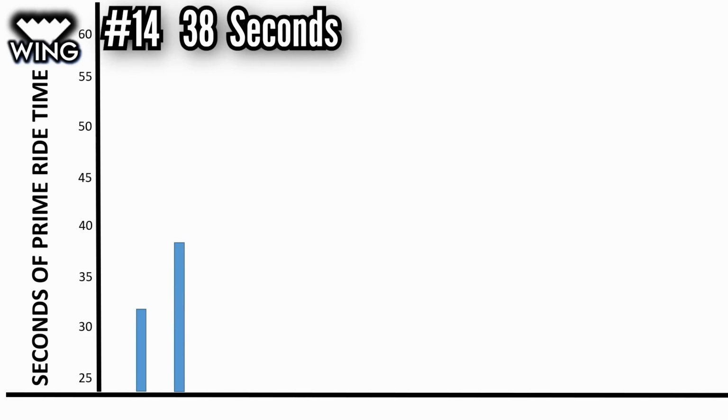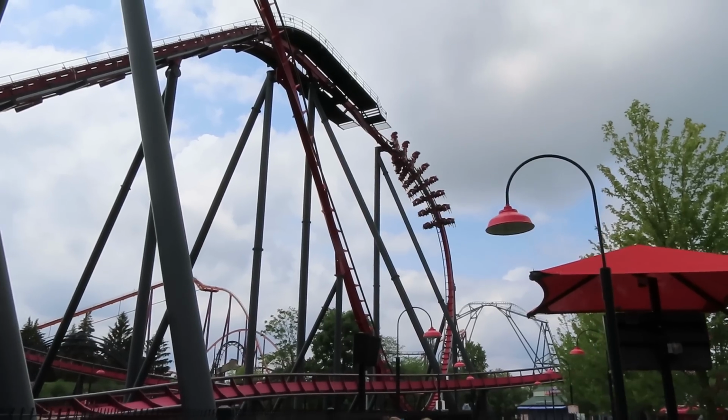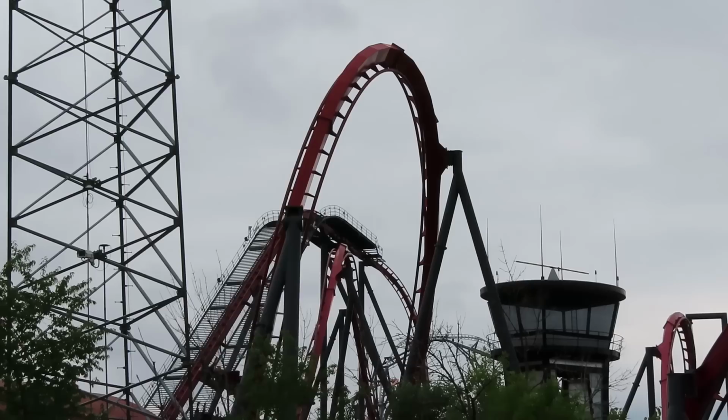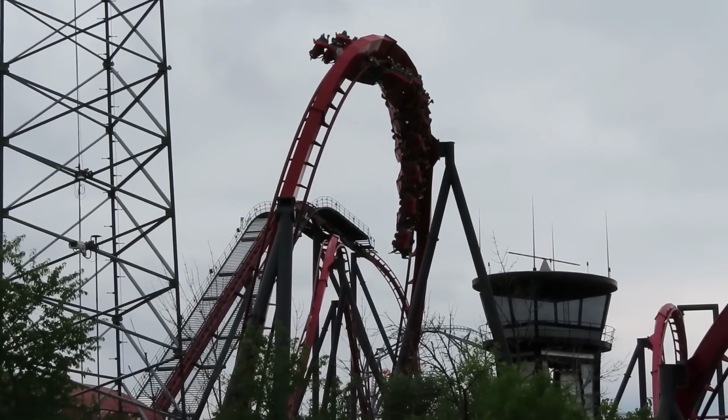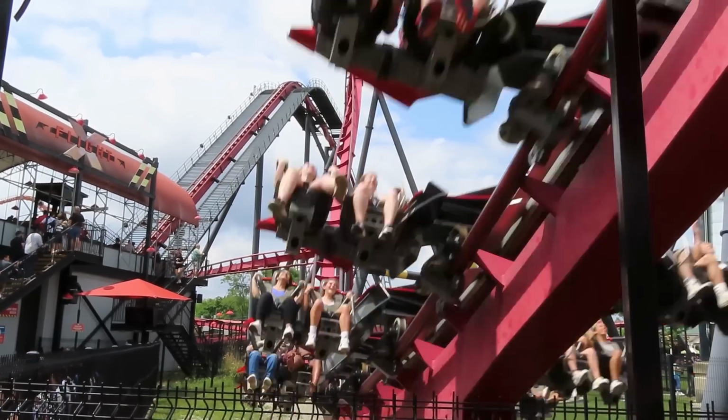In 14th place with 38 seconds is X-Flight at Six Flags Great America in Illinois. Most of these seem like pretty complete rides. Phoenix is really an outlier, and X-Flight falls into that. This opened in 2012, so it's one of the first ones to exist. Plus, this is a Six Flags B&M post-bankruptcy. It's gonna be on the shorter side.